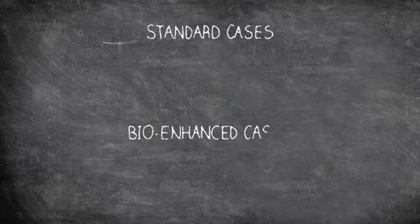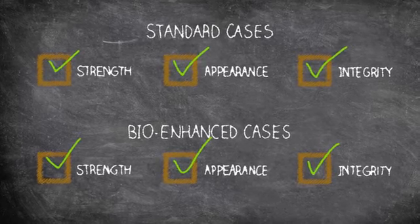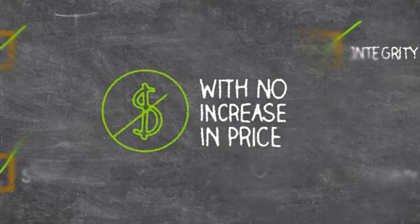Now I'm sure some of you would think that with the change from traditional plastics to Trident's bio-enhanced plastics, you'd lose something. Nope. Their bio-enhanced cases maintain the same levels of strength, appearance, and integrity, without adding a cent to the price tag.